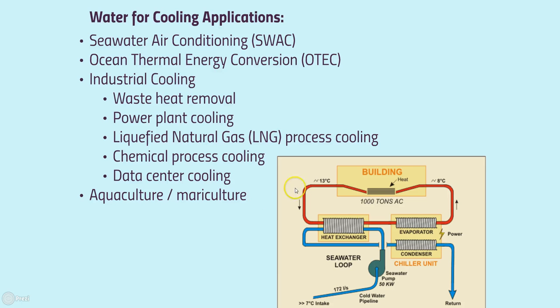All right. I have this diagram here on the lower right. Essentially, this is looking at a building where we need to remove the heat. With this particular one, we have 1,000 tons of heat we need to remove. It's taking it out by pushing in 8 degrees Celsius water. We have 13 degrees Celsius coming out. So you can see it's a 5 degrees Celsius difference here. If you want to think of that in easy terms in the United States, it's about 10 degrees Fahrenheit.